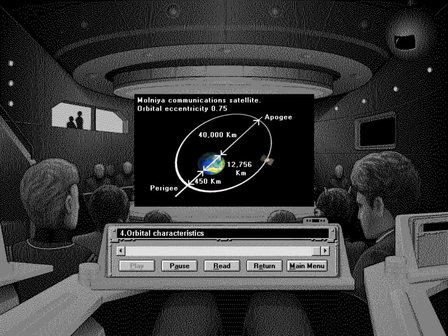This orbit is chosen so that the satellite spends most of its orbit in northern skies, where it is above the horizon for ground stations in Russia's satellite communications networks.